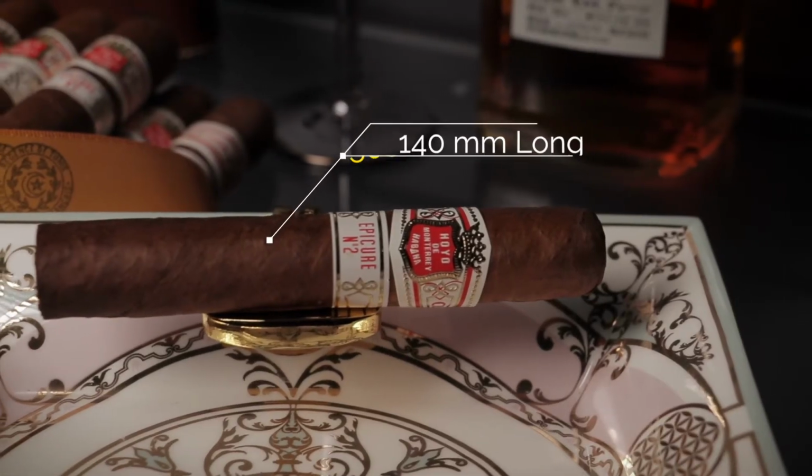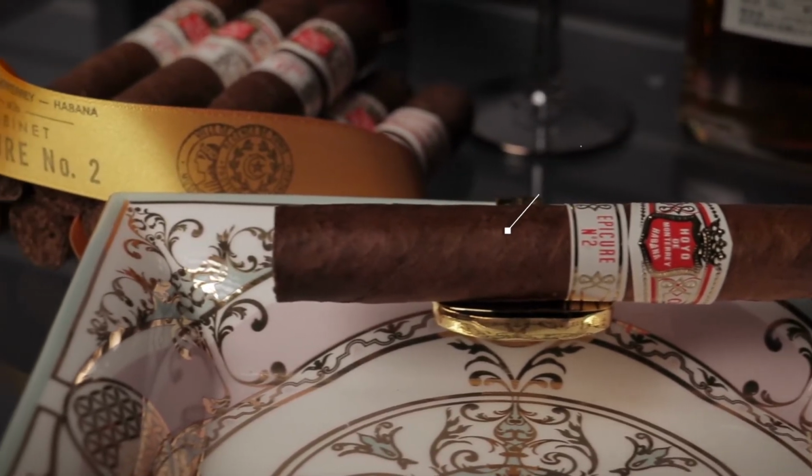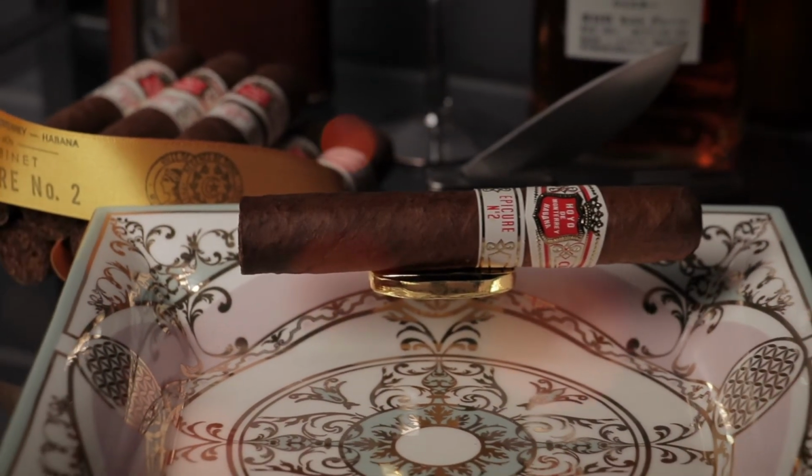So this Epicure No.2 is a Robusto, 124 millimeters long and a 50 ring gauge. It bears 2 bands. On the top one you have the Hoyo De Monterrey Habana band, which is a beautiful white band with red and gold. I think it looks very nice. When you turn it around, it says Habana to one side and it says Cuba to the other side. And on the second band below, it says Epicure No.2. Again, white background, red letters with gold designs around it.